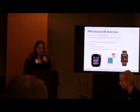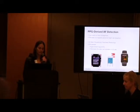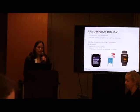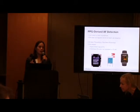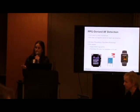So FDA-cleared apps using PPG include the Apple Watch app and another company out of Europe called FibriCheck, which just uses the phone. You put your finger on the back, and they make claims about detection of possible atrial fibrillation, not just irregular rhythm.